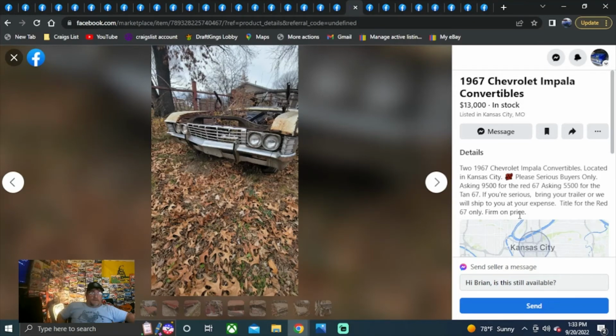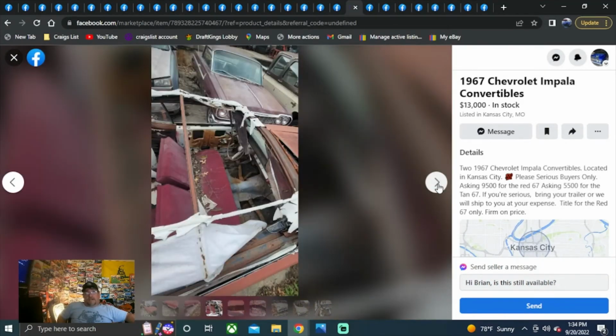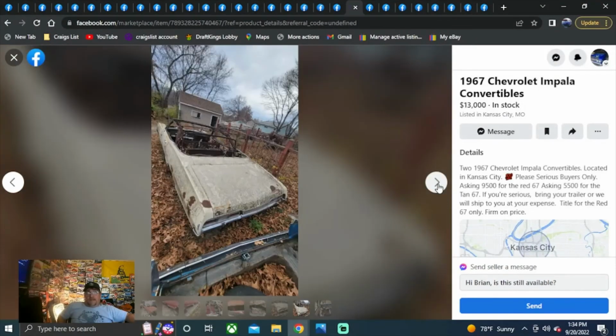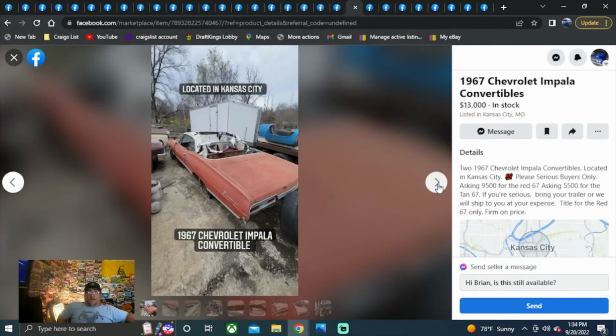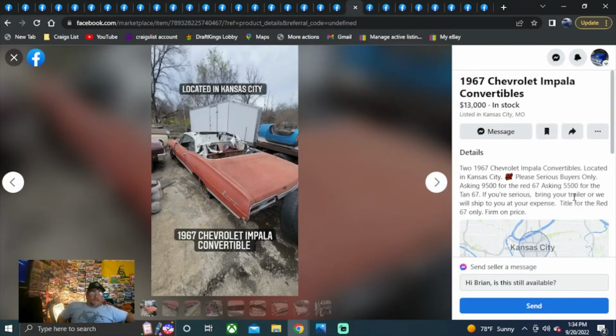Title for the red one only. She's only getting one title. But boy, that red one looks like the title you'd want. It's like he also had a bunch of Impalas sitting there. I don't know if you'd need that white one. On to another one. The red one, I don't know if he had a price. Asking $5,500 for the tan, $9,500 for the red one.